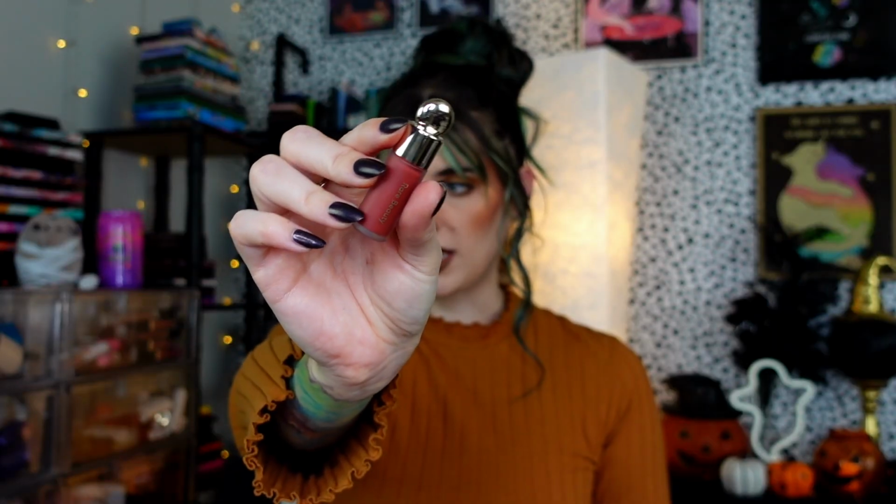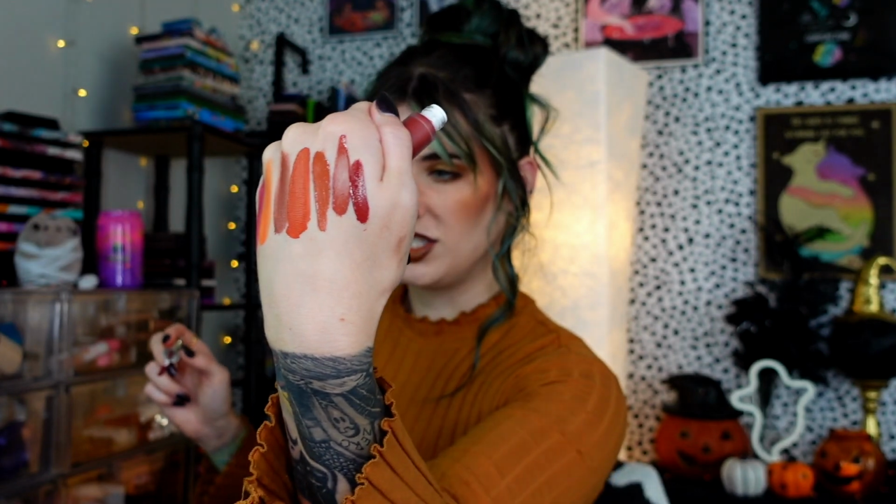I also have this one in the shade Beloved. I think this is so cute. Just a really, I don't know, just dark plummy red. So beautiful. Those two Rare Beauty ones look so beautiful together.